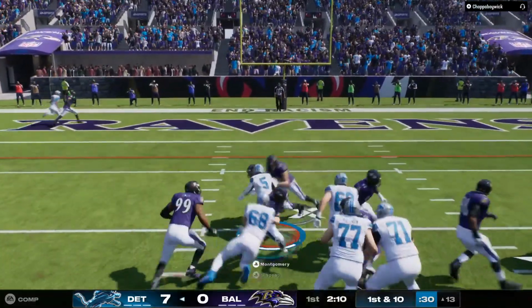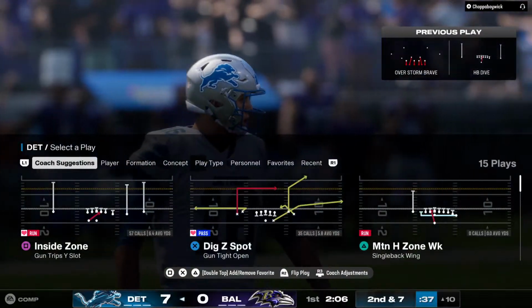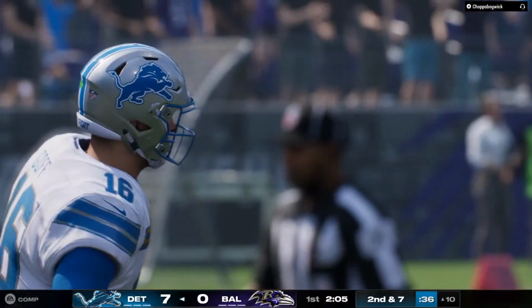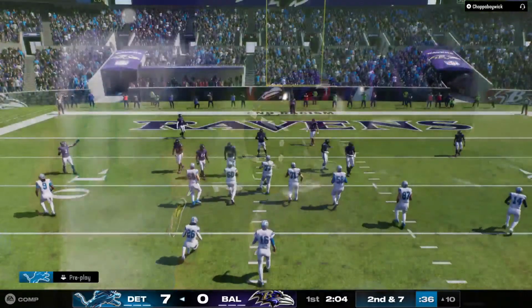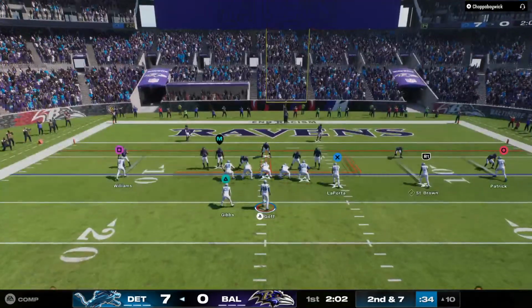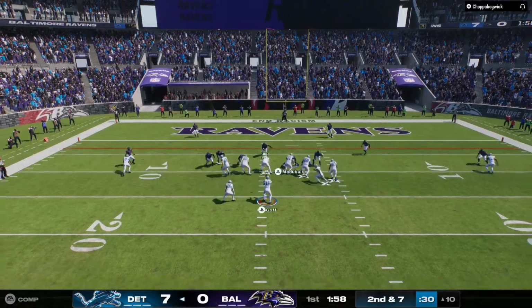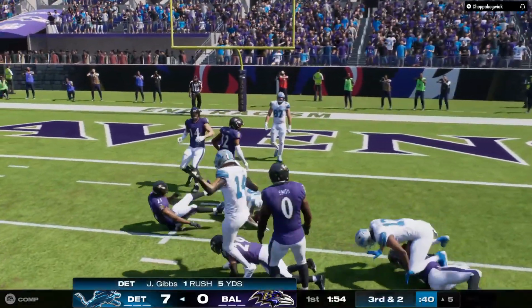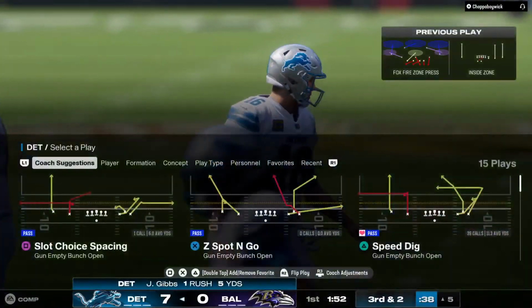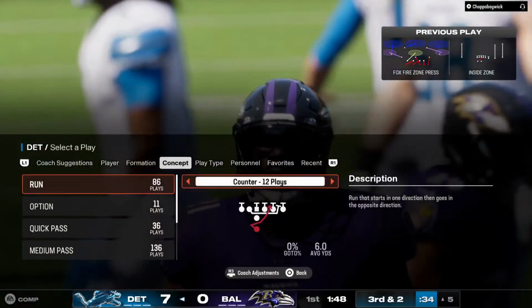Here's the first carry for the Iowa State Cyclone, David Montgomery. And he'll take this forward for about 3. It's 2nd down. They'll bring St. Brown in motion. Now the first carry for the Alabama speedster, Jahmyr Gibbs. And he'll pick his way forward, a gain of about 5. And that's going to set up 3rd down.